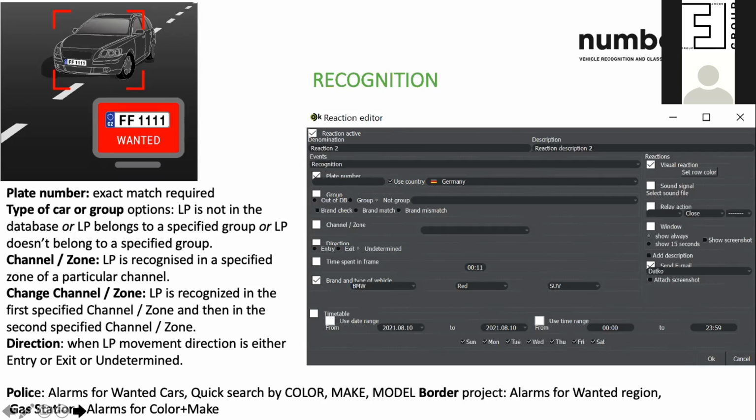Also, you can get an alarm in NumberOk SMB when you get a mismatch between the license plate of a vehicle and the make of the vehicle. Also, it can be an alarm for vehicle type. For example, if you get trucks in the city center, you can set such a reaction. It can be, for example, an email notification.